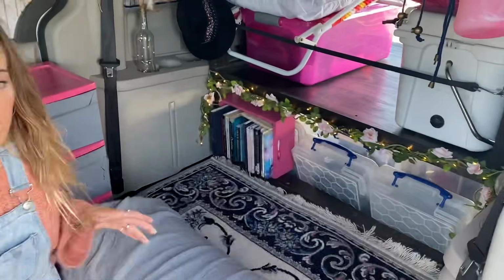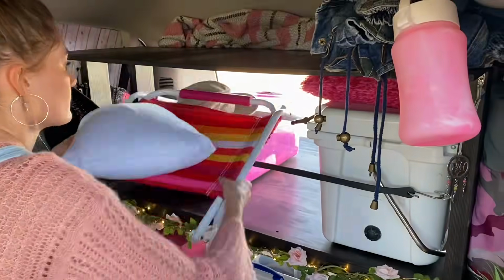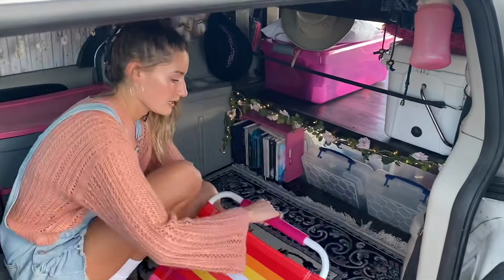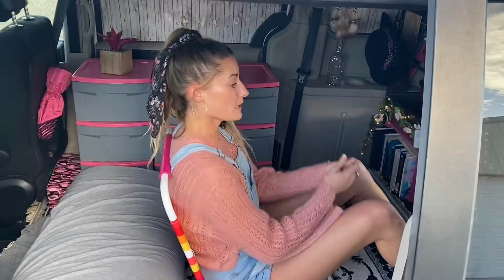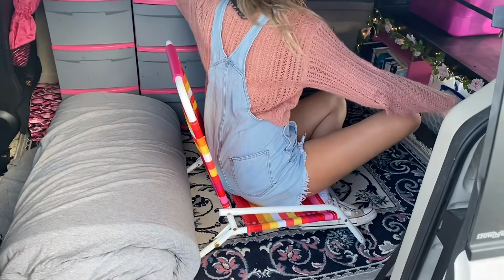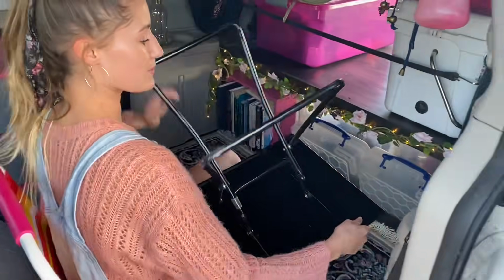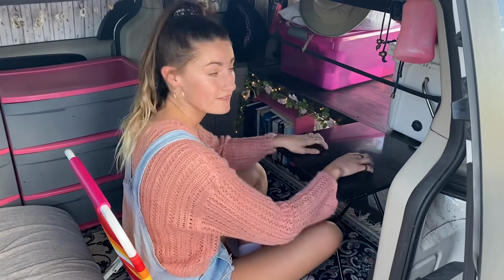Another thing I wanted to mention, when I do want to hang out in the van if it's a rainy day, I have this beach chair. So with this, it's short, I can prop that up and sit in here and not have to worry about hitting my head, but I can sit in here and read, or if I do want to get on my laptop, over here, I have a little table. So this can pop up, go right here, and it's the perfect height for me to set my laptop on. This is my setup that I have for that.